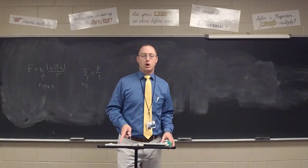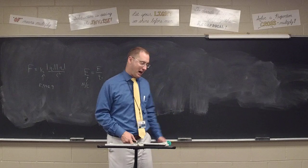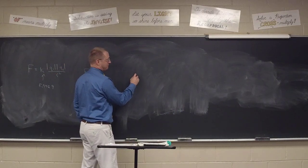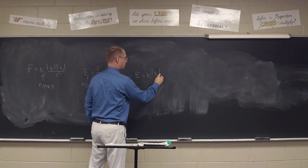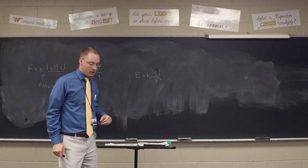So if we wanted to show the strength of an electric field at a given distance from the charged body, we tied the two equations together to come up with our third equation: E equals K absolute value of Q over R squared. There we go. We just tied the two equations together.